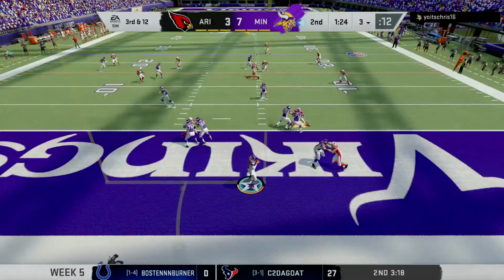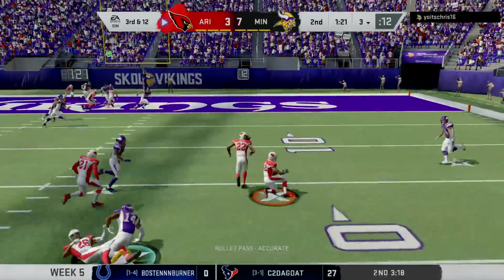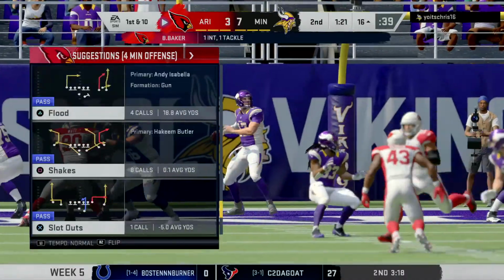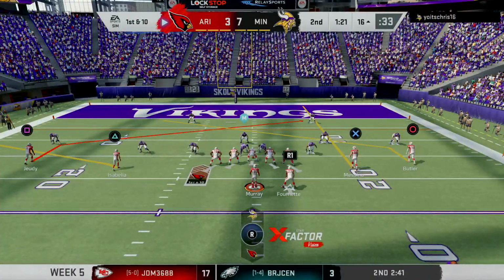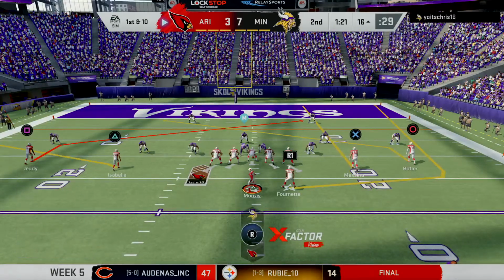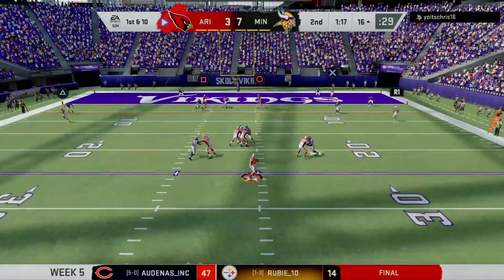So the shotgun snap to Allen. Into double coverage, and it's intercepted. Buda Baker with a pick. And they'll be inside the red zone with a ball at the 16-yard line. After the turnover, here's Murray.